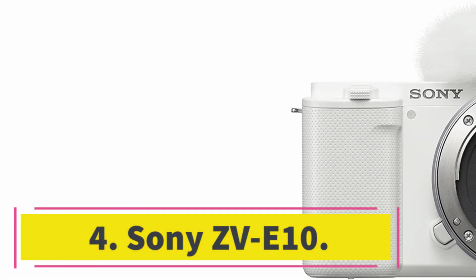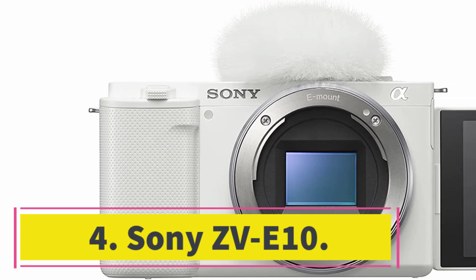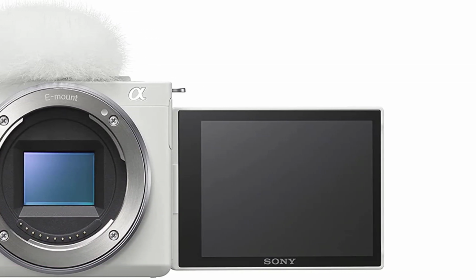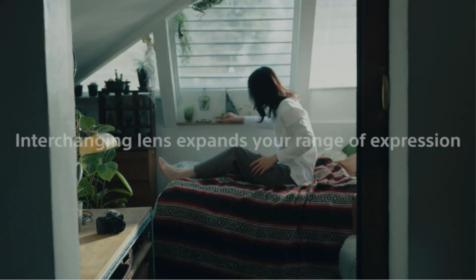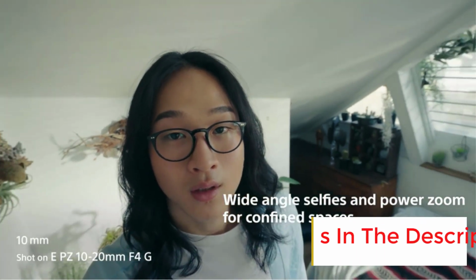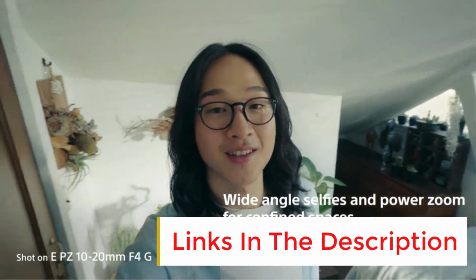Number 4. Sony ZV-E10. The Sony ZV-E10 is the best budget model in Sony's camera lineup. While it's designed with vloggers in mind, it's an excellent value camera that works well for photography, too, so long as you don't mind giving up a viewfinder. It uses the same sensor as the Sony 6400 above and adds a fully articulated screen that makes it easy to monitor yourself while recording or taking selfies.